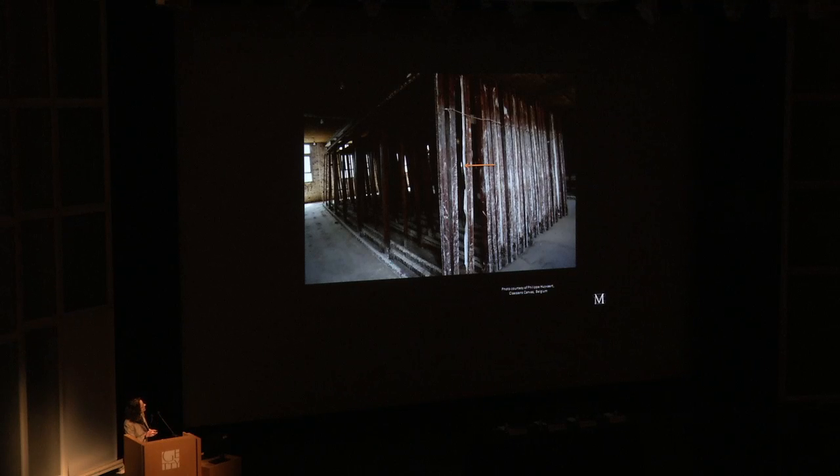And I want to bring your attention here to these frames for priming. And as you see here, there's the remnant of a stripped edge of canvas after the canvas has been cut off from the frame, after the priming was done.